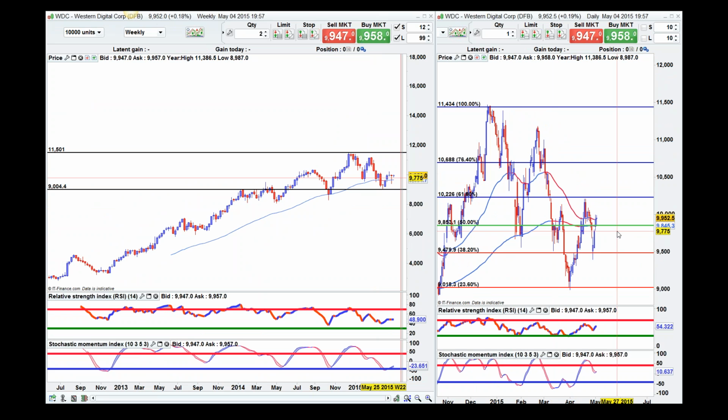I'm just reticent to engage this market. A, this early in the week, and B, just wary about the sort of period we're in. In other words, just coming out of the results season, going into the Northern Hemisphere summer.